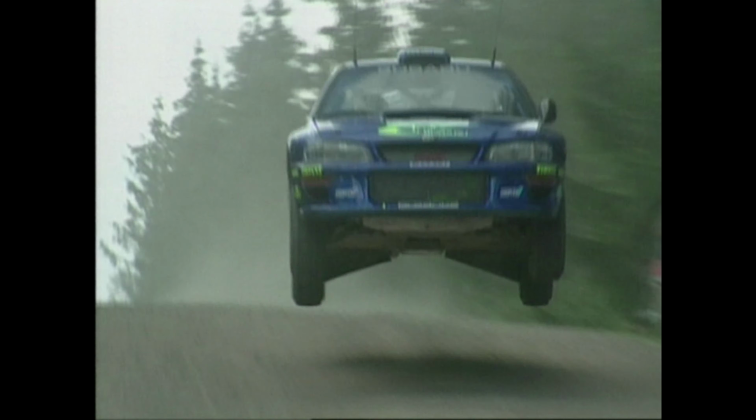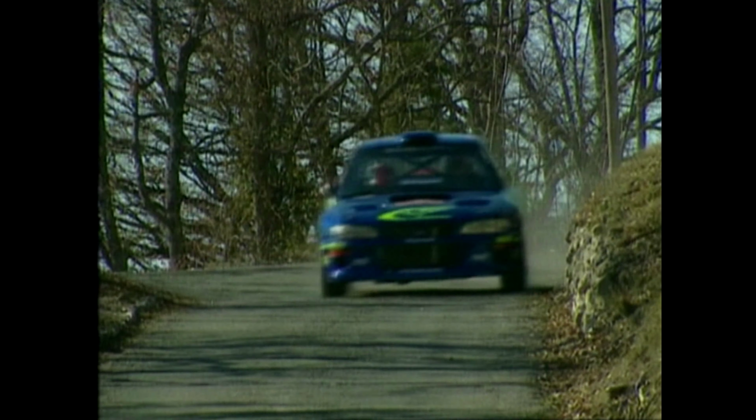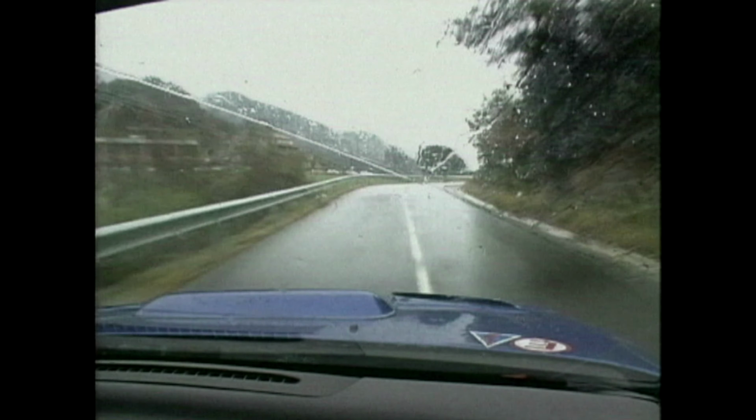But perhaps its strongest competition comes from a fellow Japanese manufacturer. The Subaru Impreza has been around for a number of years now and has a strong following amongst those that want rally car performance in a usable road car.